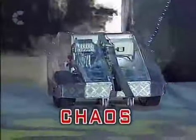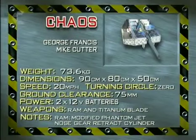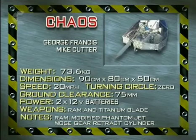From Ipswich, Chaos. The creators of Robot the Bruce in the first wars are back recycling their dead metal. Its front ram, originally part of a Phantom jet nose gear, this bot is seeded 6th for the series, Craig.